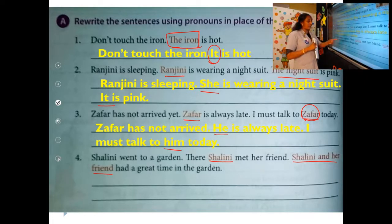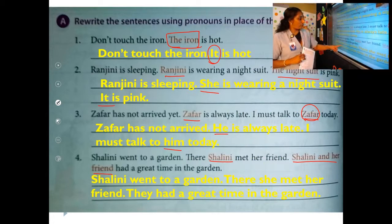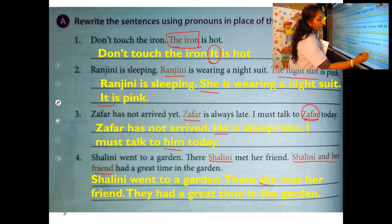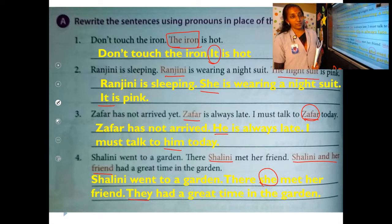They had a great time in the garden. So how can you write the sentence? Yes, Shalini went to a garden. There she met her friend. They had a great time in the garden.